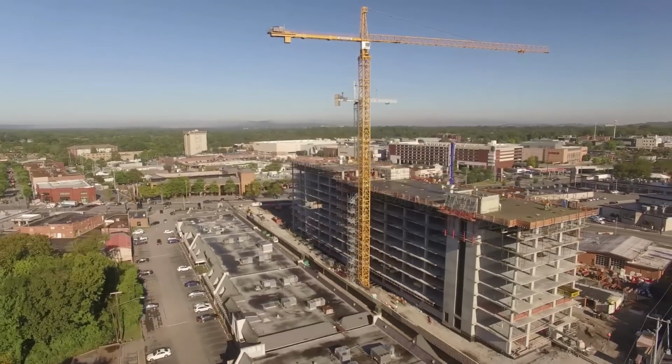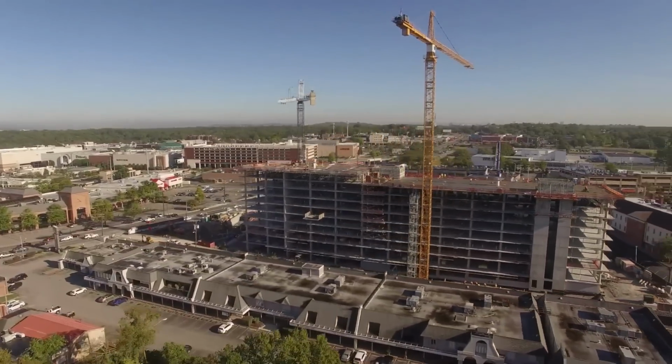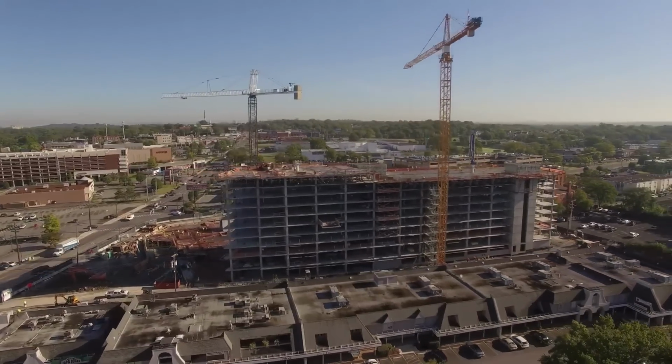Inclusionary zoning is very prevalent with 20-unit-plus projects, where, if you want to build a bigger project, you have to have a set aside. There's no inclusionary zoning component to anything in this missing middle typology.